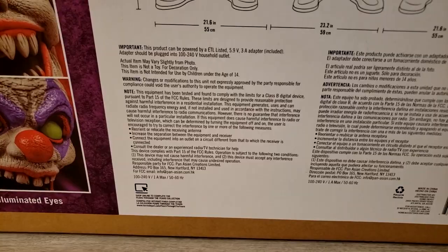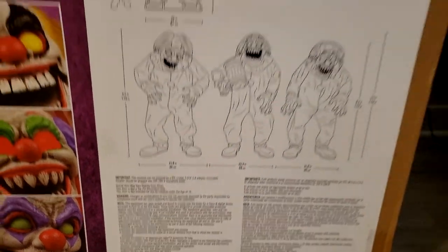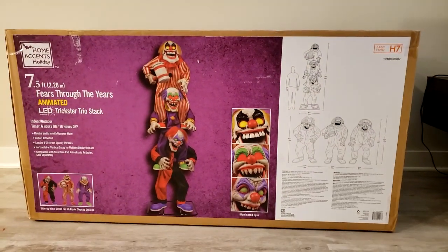It says Pan Asian Creations Limited. So they were the ones that manufactured this place. And I gotta say for the record that Pan Asian really came through this year.